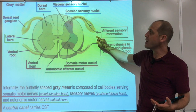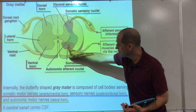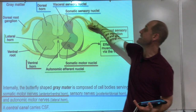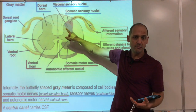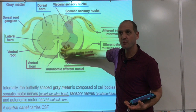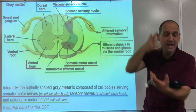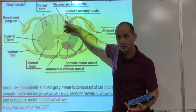We do have cell bodies at the spinal cord level. Oh, and then the motor information goes out in the front of the cord, and the sensory information comes in to the back of the cord. The motor stuff from the brain out goes out in the front of the cord, and the sensory stuff that comes from the body into the central nervous system of the brain comes into the back of the cord.